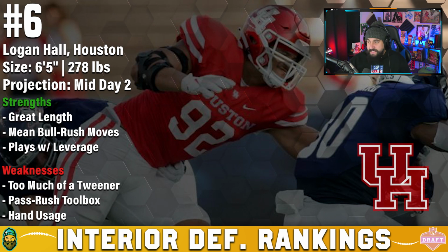Now, this cat, he's got a variety of mean bull rush moves. He has a nice little stutter bull rush, and he can walk guys back because he's got great length, great frame, plays with good leverage. But the hands could be a bit better. There's not much finesse to his game, and I think if he's going to be playing on the inside, he's going to have to add that finesse part. You need to have some finesse moves.